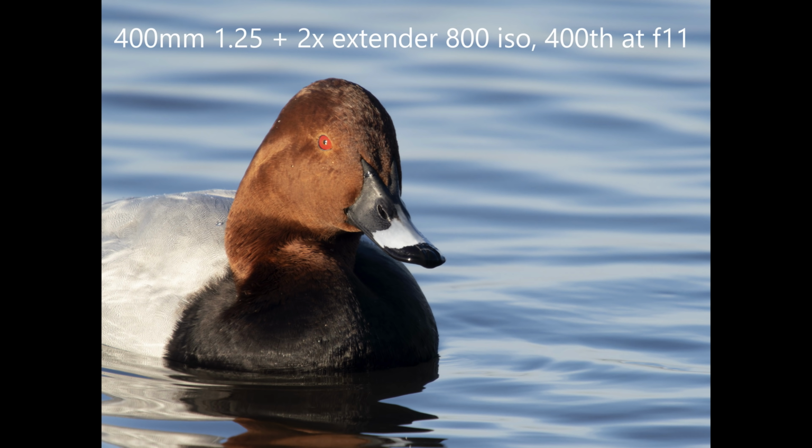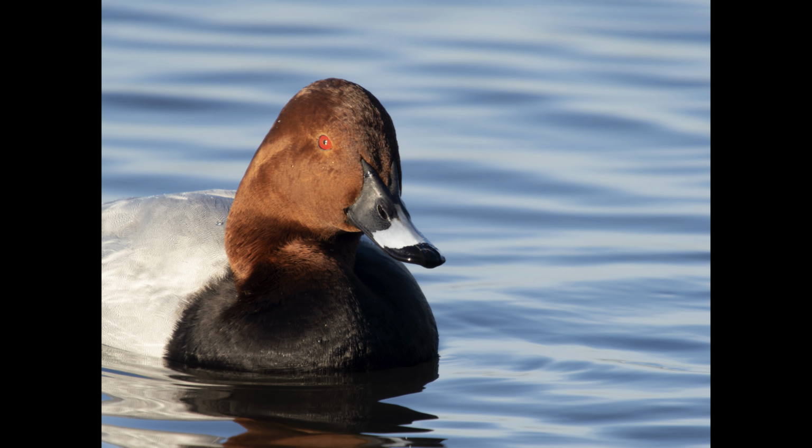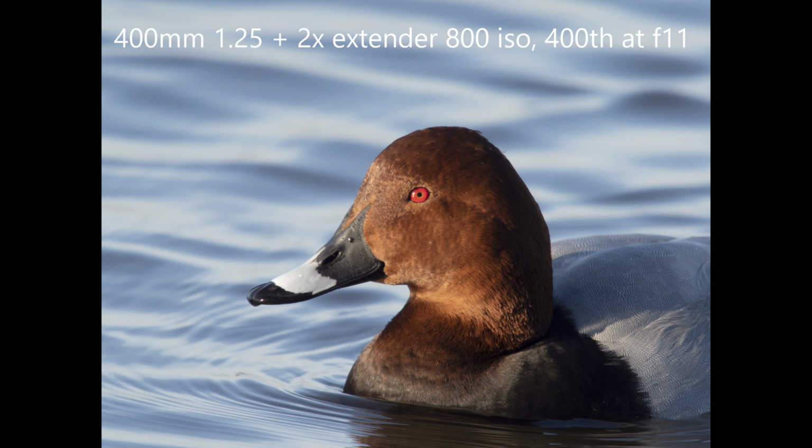The next 2 pictures are taken at the ultimate extreme, 400mm, built-in 1.25 extender and the external 2x extender. This is the equivalent of a 2000mm lens. The quality drops off a little bit more. Worse than that, the autofocus definitely hunts. It doesn't lock on every time, and sometimes it's hunting quite a lot.